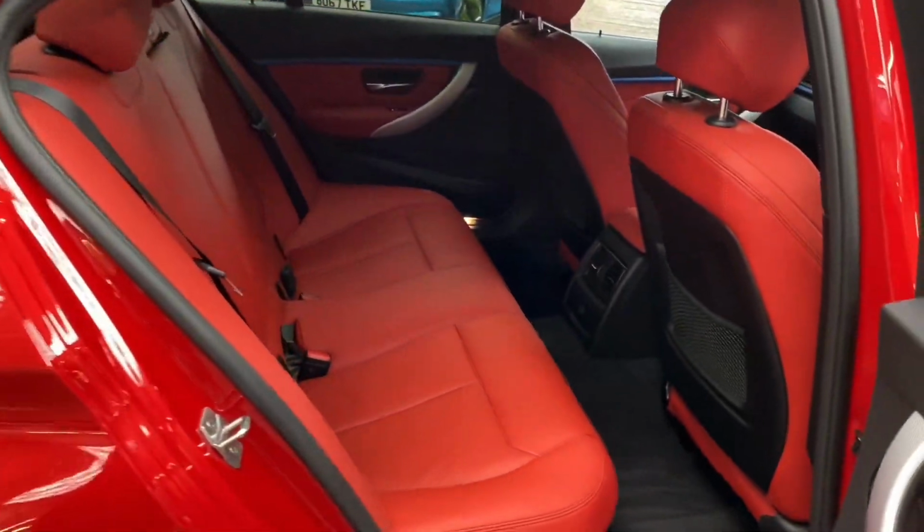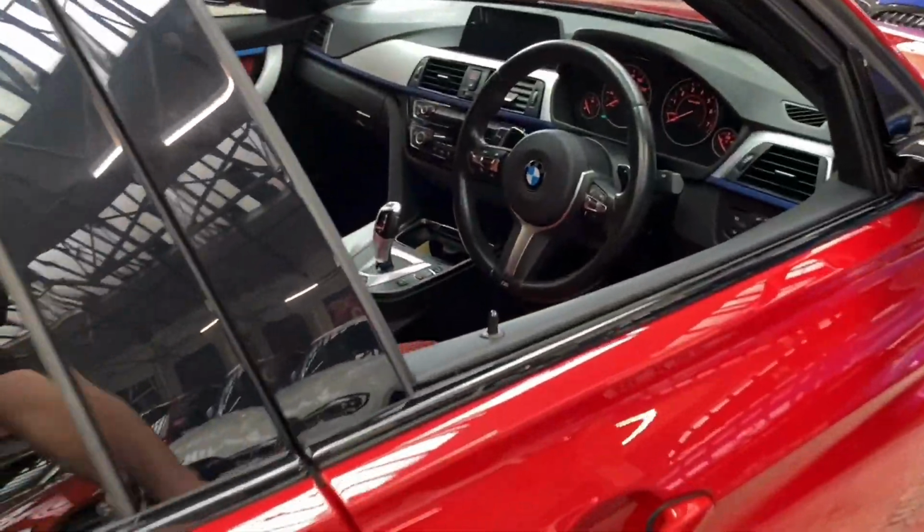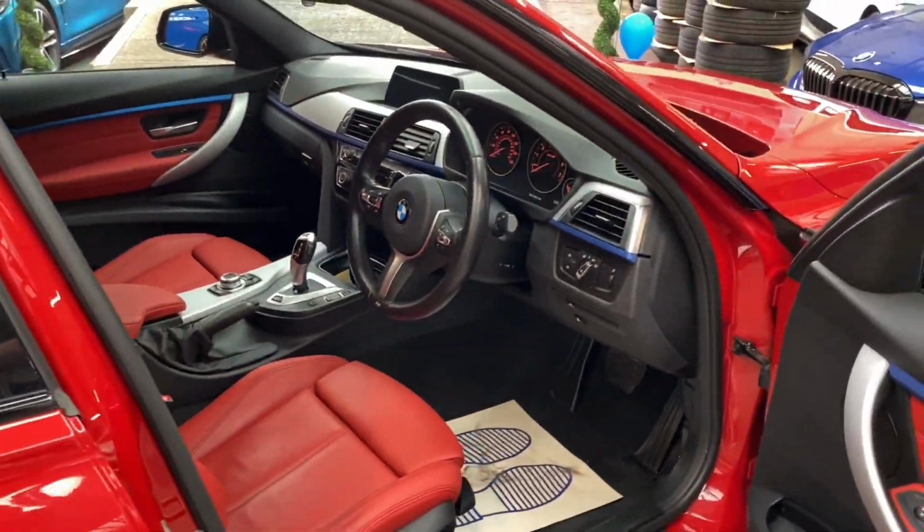We'll have one last look at the Isofix rear bench before heading on inside to go over a few more of the interior features and details.